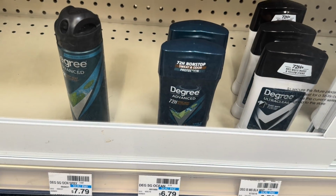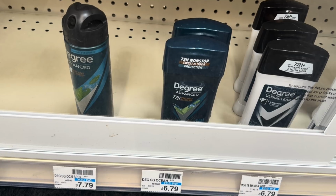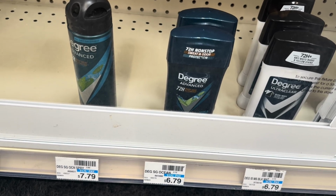Next deal is on Degree Dry Spray. They're on sale for buy one get one half off, and when you buy two, you get $4 extra care box back. Pick up two of the men's dry spray.